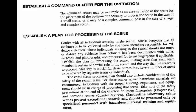Establish a plan for processing the scene. Confer with all individuals assisting in the search. Advise everyone that all evidence is to be collected only by the team members responsible for evidence collection. Those individuals assisting in the search should not move or disturb any evidence item before it has been documented with notes, sketches, and photographs, and processed for latent fingerprints, if applicable.